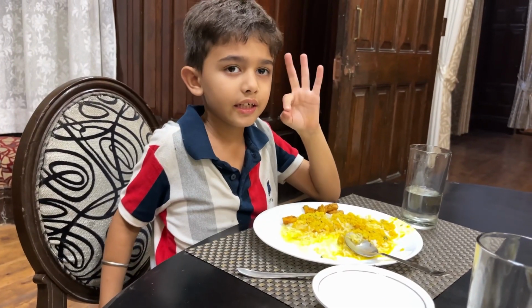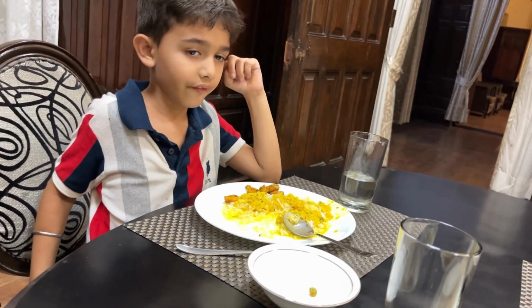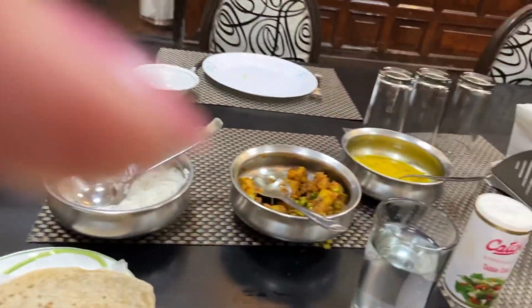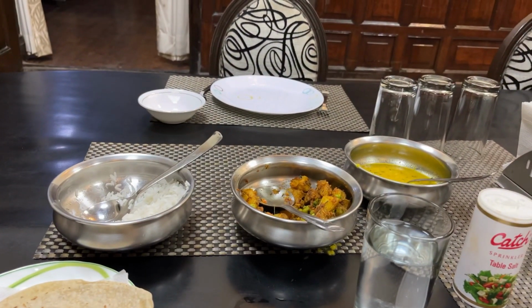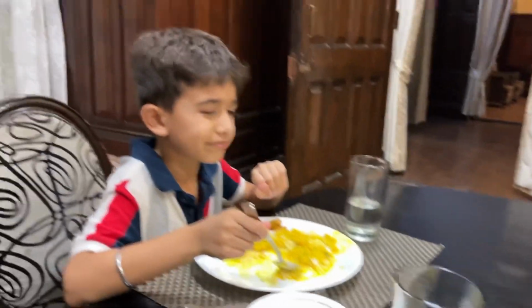We are eating dinner. It's very nice. Yeah, it's quite bland because we told them that the child has to eat, so they said they make it like this only. So there is simple food: dal, sabji, rice, roti. And Saurabh Singh is enjoying it in the dining room.